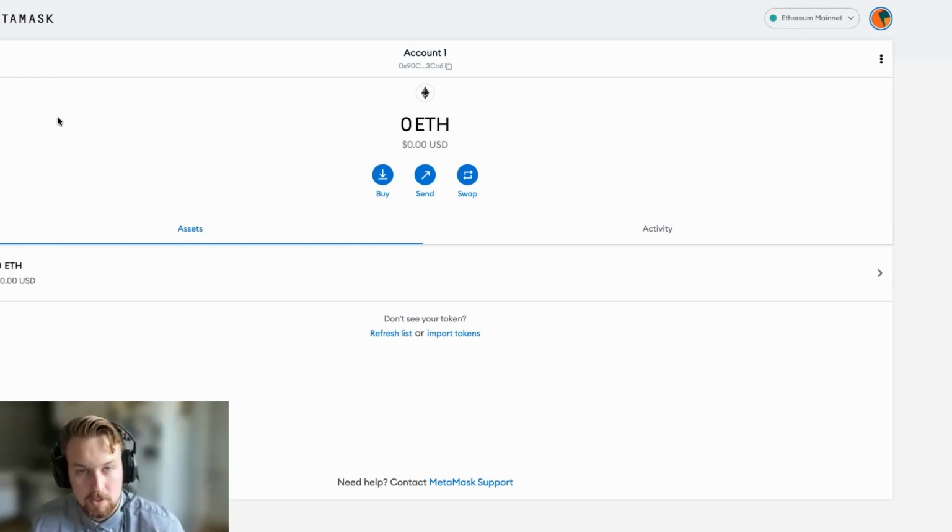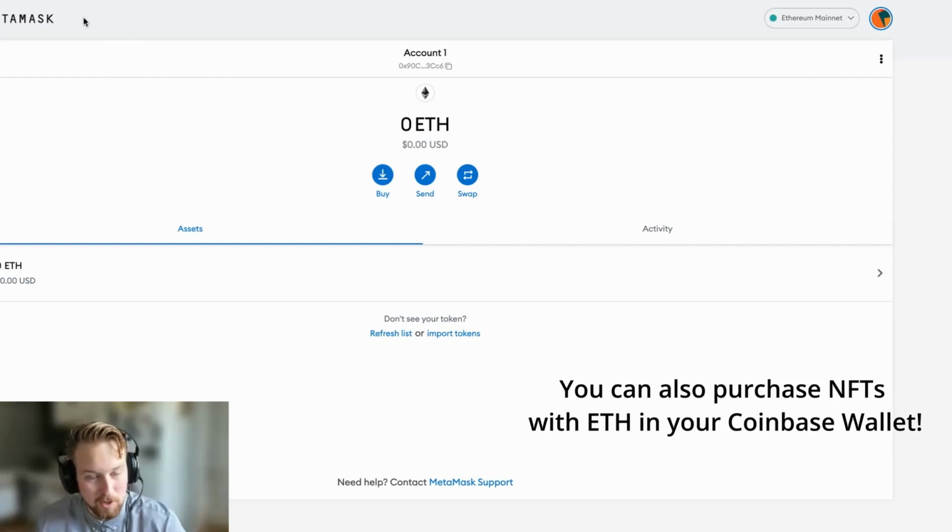Some quick notes before we install the app on our phone, so we can access this on our phone as well. When you do purchase an NFT with the MetaMask wallet, it's going to display right here. That's a big one. The other thing is, if you're going to buy Ethereum inside of the MetaMask wallet, you can, but they use a third party and it has super high fees. So most of the time you're going to want to purchase through Coinbase instead of your MetaMask, but then you're going to buy NFTs with your MetaMask wallet after you send the Ethereum to your wallet.